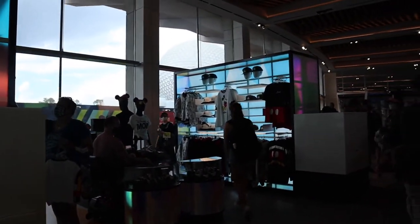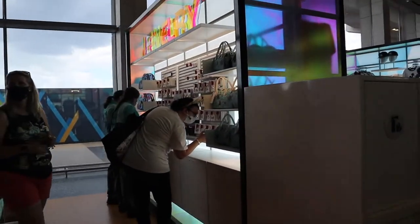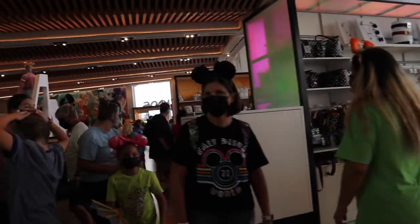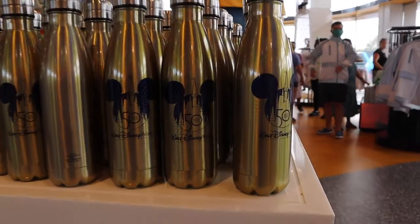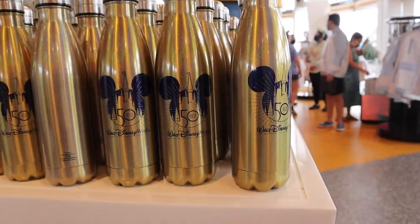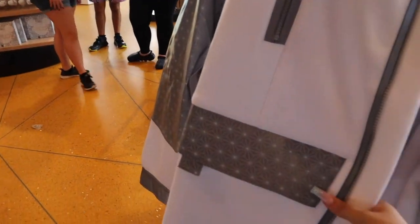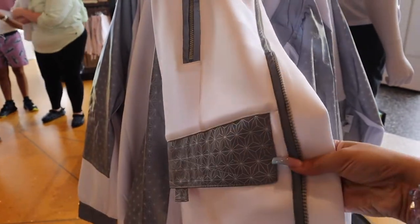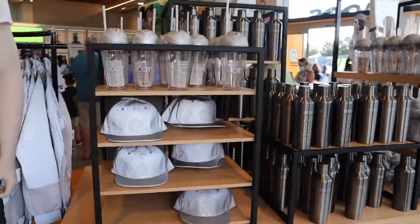Like I think this is the boys section. And then over here they have like jewelry and purses, some backpacks. And then there's a junior work section. It is so cool. It's like reflective. And it looks like the Epcot globe. They have lots of cool like globe things.